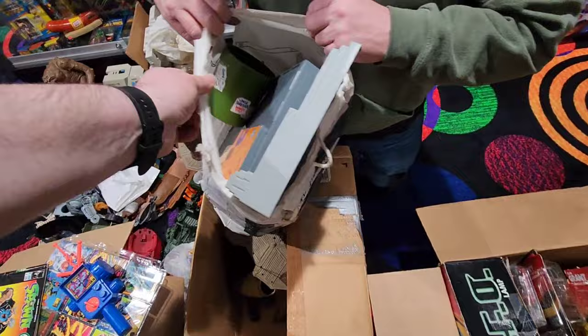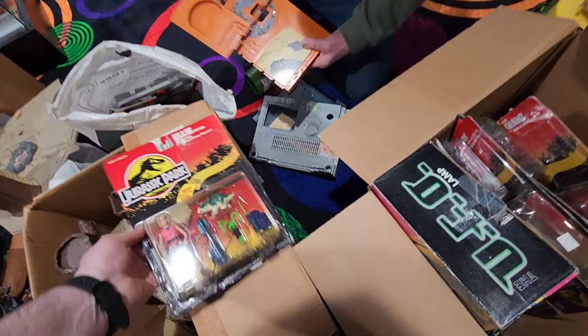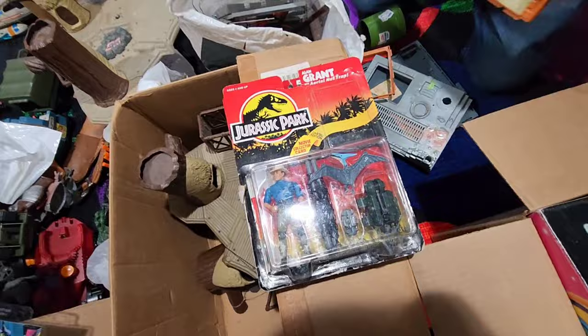Let me open this up. Yeah, let's see what's in it. So he had these, and I got a little excited at first, and then he's like, no, none of them are actually sealed. So we have, like, some Jurassic Park. Not really mint on card. He probably opened them to get the trading card out. Because there's no trading cards in them.